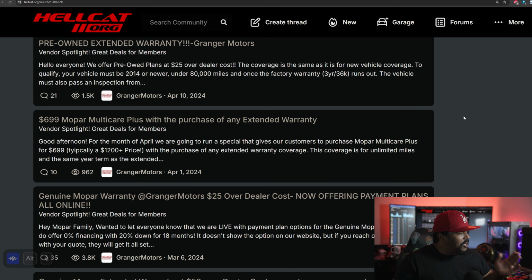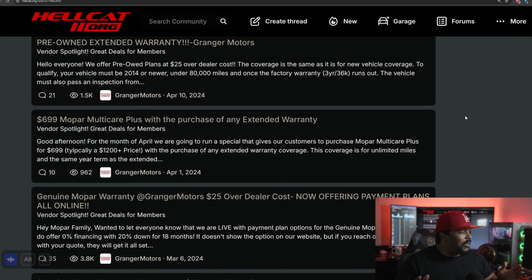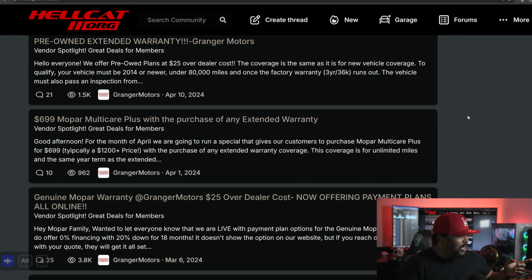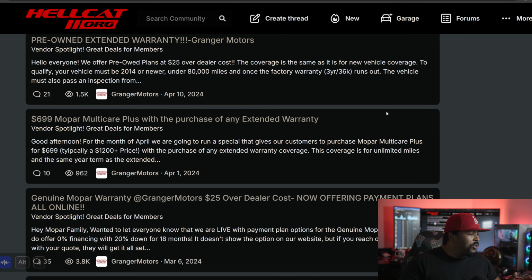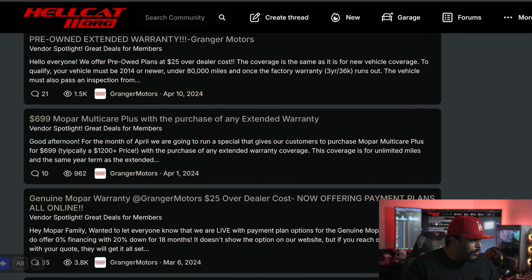Because you can see right here, $699 Mopar Multi-Care Plus with the purchase of any extended warranty. And like I said, you can typically see how they try to save you money anywhere they can, because it's saying right there it's $699. It's typically a $1,200 plus cost type plan. So depending on what you need for your Mopar, whether it's for Dodge or Jeep or Ram or Chrysler, or if you have a Ford product, there is a warranty for you through Granger Motors.